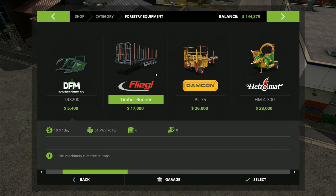So the question is, and sorry to keep repeating myself, do you want me to get an autoload timber runner? Yes or no to autoload? It's your vote, it's your game. Don't forget to mouse over up here and actually cast your vote. There should have been a card come up, and head into the comment section down below.